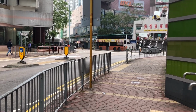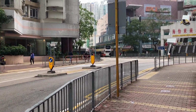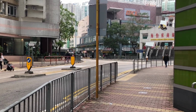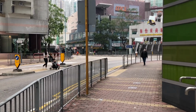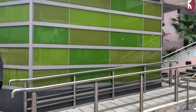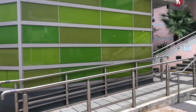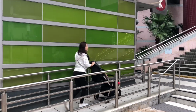It primarily serves residents of the South Horizons private housing estate, and hence the name of the station, in addition to Ap Lei Chau Estate and Ap Lei Chau West Industrial Area. The station has a unique shape in the form of a letter Y and has no overrun track. It opened on December 28, 2016 with the rest of the South Island Line.